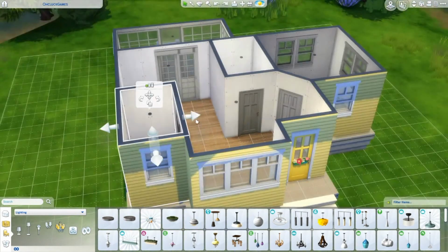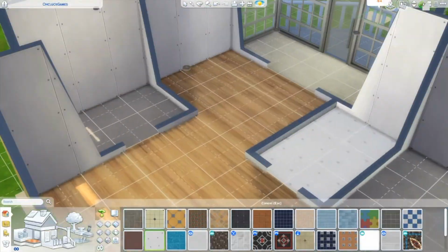So yeah, I think this is the final layout. I'm pretty sure this is the final layout.